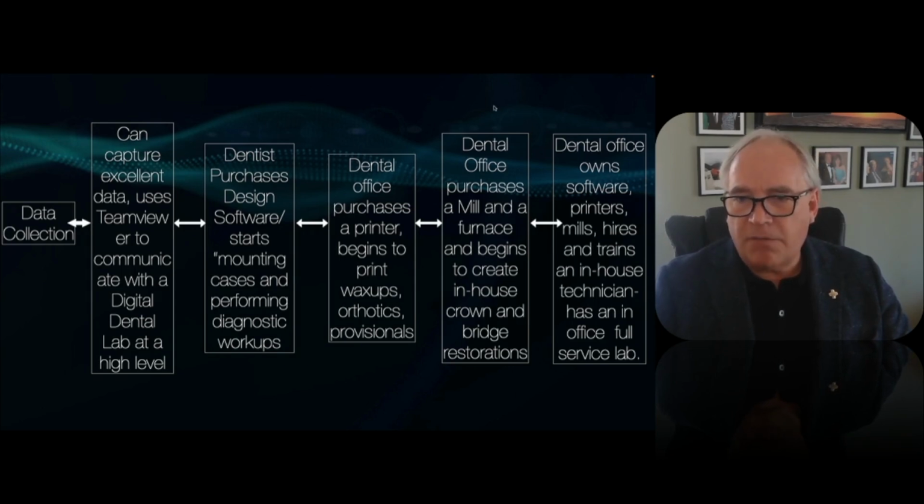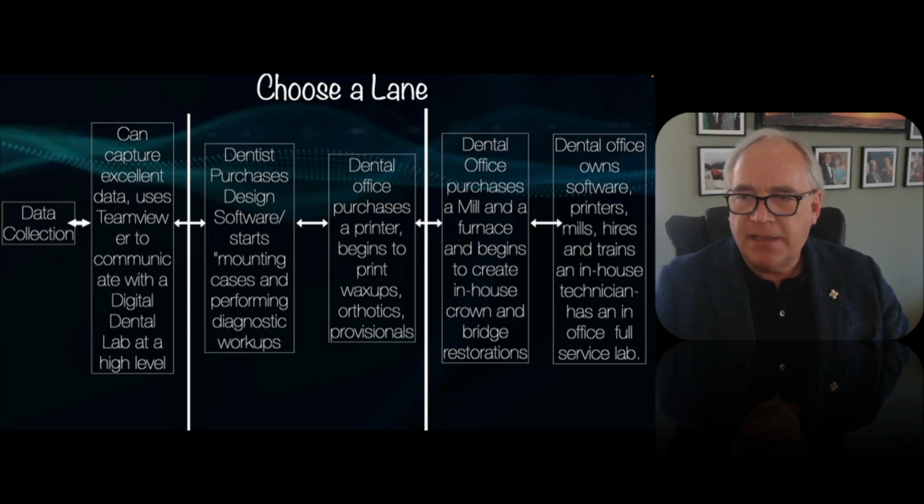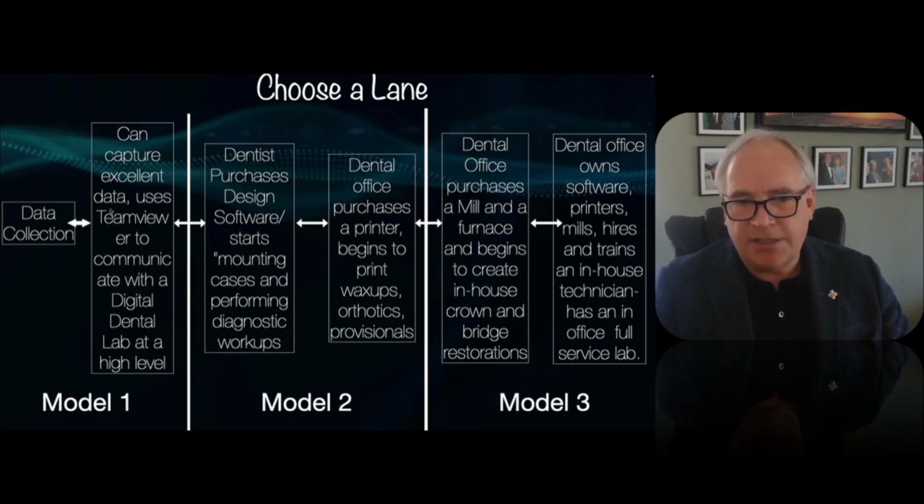So what I've really recognized is there's basically a couple of models. There's sort of 3 lanes that a doctor can choose, and you can think about this. But I would suggest that immediately you can start in Model 1. You're probably already getting data, but create that relationship with the lab and start doing some communication and start planning at a higher level. Model 2 involves software and the printer, and you don't have to do both at the same time. And some doctors might never get to 3, and that's fine.